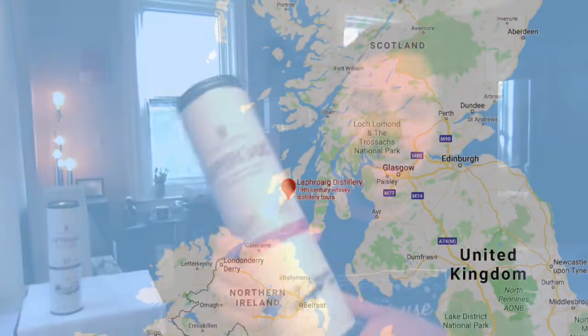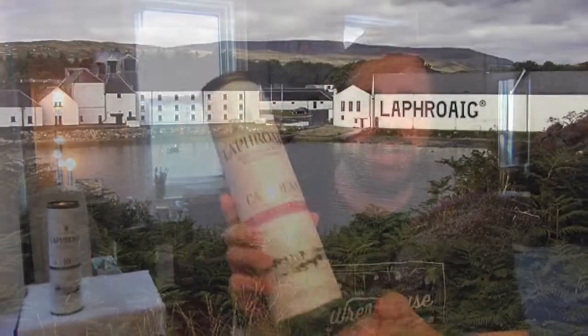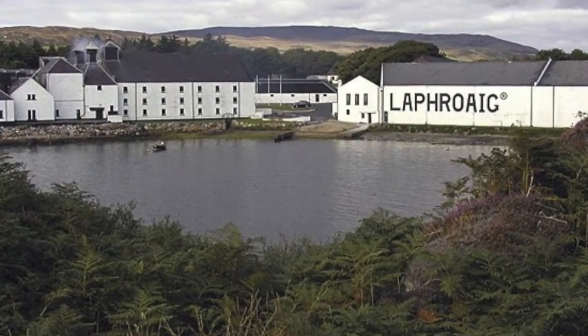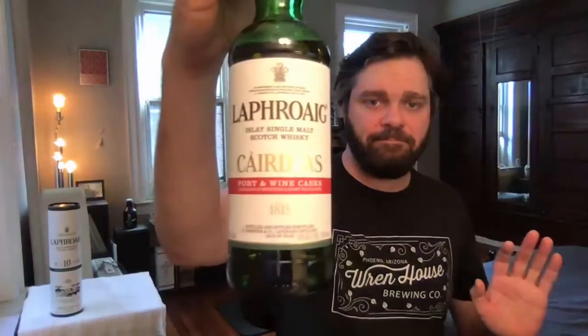Laphroaig, Islay Distillery, off the west coast of Scotland, known for its peated single malt scotches with a lot of rich, iodine-intense smoke. Cairdeas, Gaelic for friendship, is an annual release from Laphroaig. They've been putting these out for upwards of a decade now, and here in 2020, they have put together a port and wine casks finish. I'm going to get this in the glass and tell you a little bit more about it. Here's what the bottle's looking like.